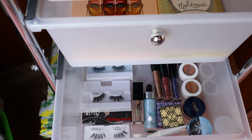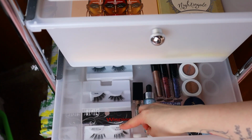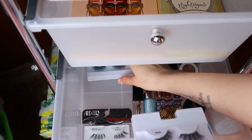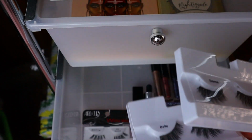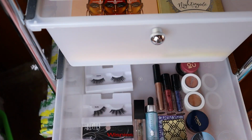in this drawer. I finally got them moved to an actual drawer, and they were just sitting in a box. Now they're in a drawer. First, I've got some Ardell Wispies, which I still haven't figured out how to make them work for me. And then, of course, I have my 2 favorite pairs of lashes, which are from Kiss or Broadway Colors. It's kind of like both, I guess. We also have some wipes. Always need those to remove swatches.